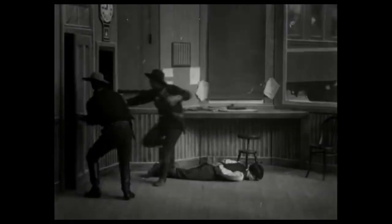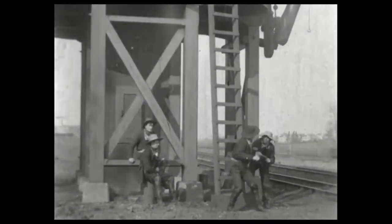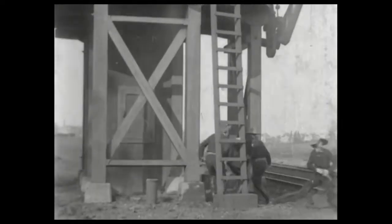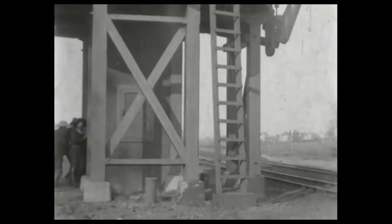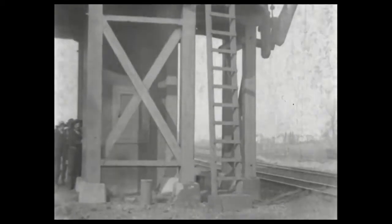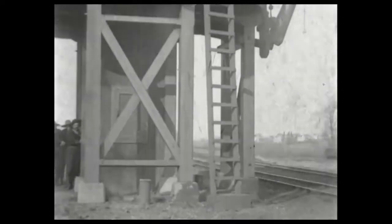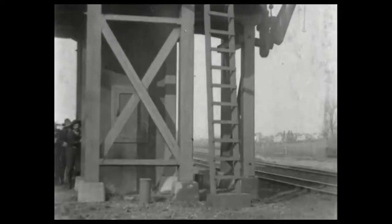This film is considered to be the first Western in cinema. The genre of the Western was very popular in traveling shows where people would sort of recreate events of the frontier. The West was more or less tamed by the 1870s, so to speak, tamed.